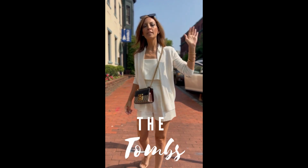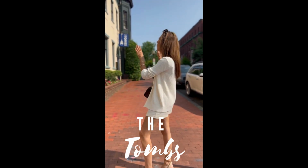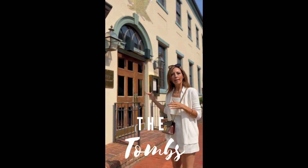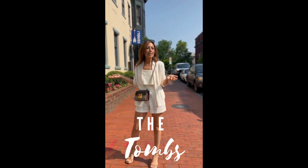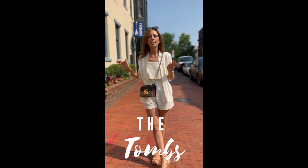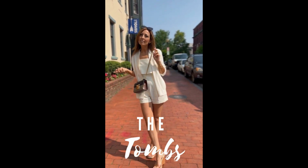We just huffed and puffed up the Exorcist steps. We walked across the street. I wanted to point out the Tombs restaurant. This is on the Georgetown campus. Students frequent this area. It's from the 1800s, the building, but I believe it was named after a mention in one of T.S. Eliot's poems, Bustopher Jones, The Cat About Town.